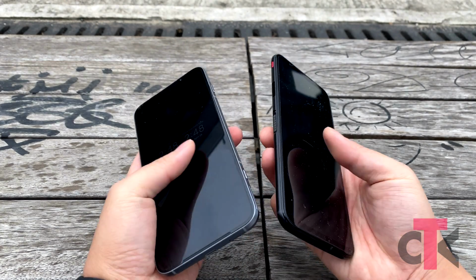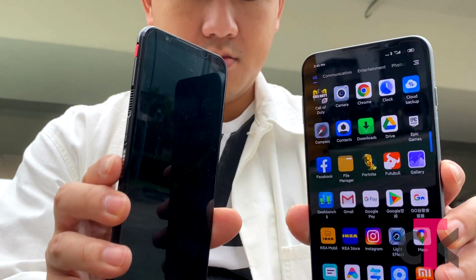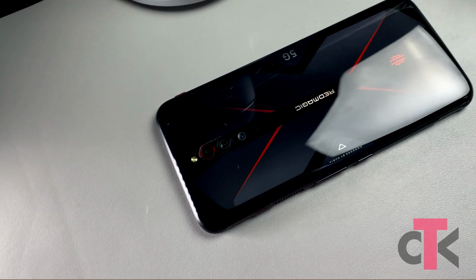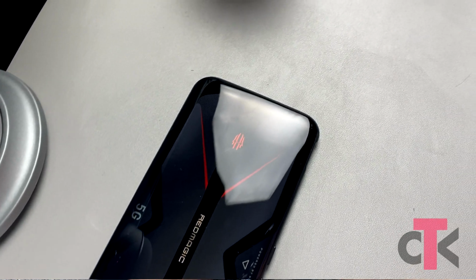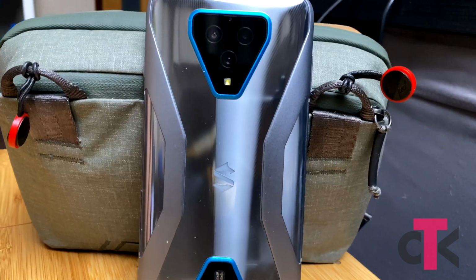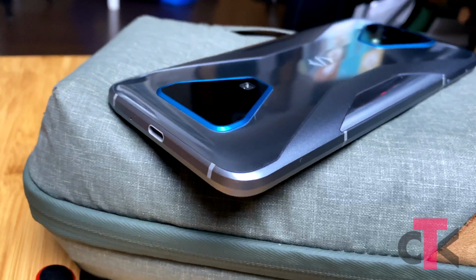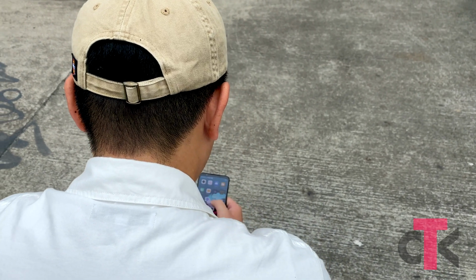In today's video, I'm going to do a side-by-side comparison with the BlackShark 3 Pro and the Red Magic 5G. They both are the top of the line gaming phones and they do share a lot of things in common, like the Snapdragon X65, the LPDDR5 RAM, and the UFS 3.0 storage. So I know a lot of you guys are struggling on which one you should get. Don't worry, I'm going to help you find out in this video, so stay tuned.